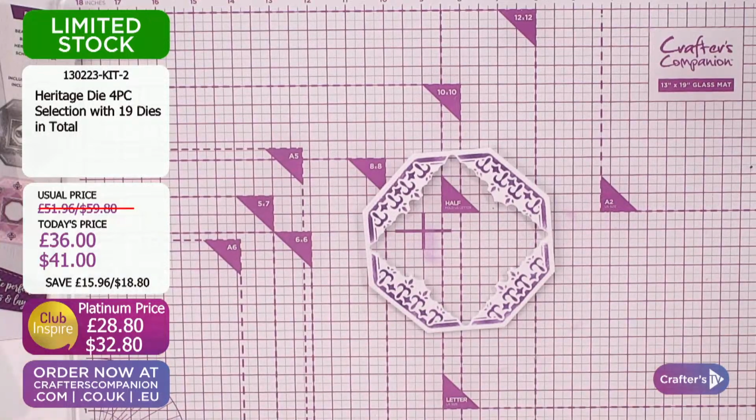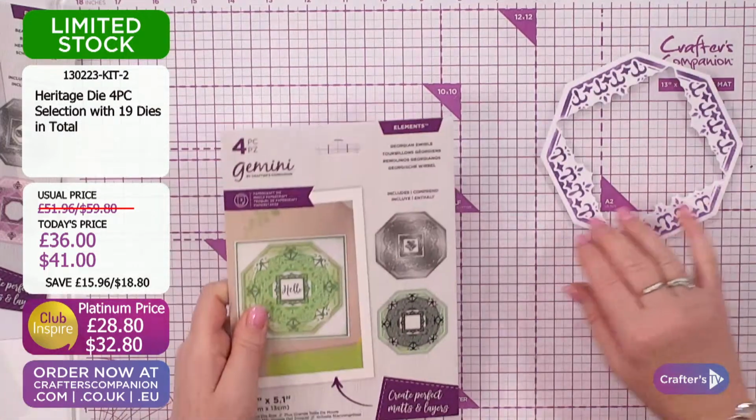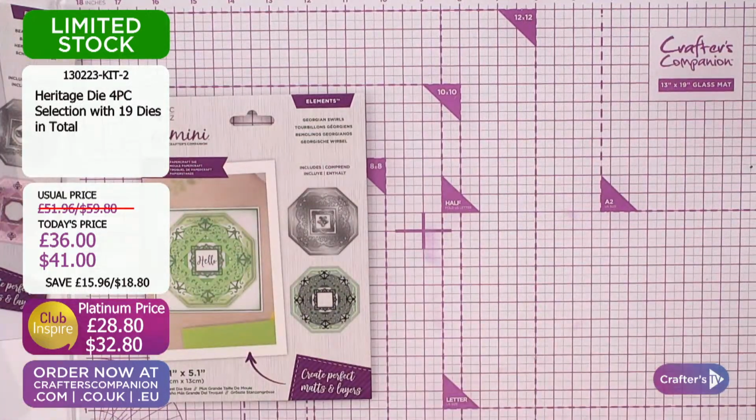Now, because I've already done this one, I'm hoping that it is one. Let me just see. I've lost my basket, so there it is. Let's see if there is another one. If it's not, you can do this one with any of them. Oh, I've got a feeling that's the one. That's the one it is. So it's the Georgian Swells. Is that Georgian in there? Swells, yes. Georgian. It's because I haven't got my glasses on.